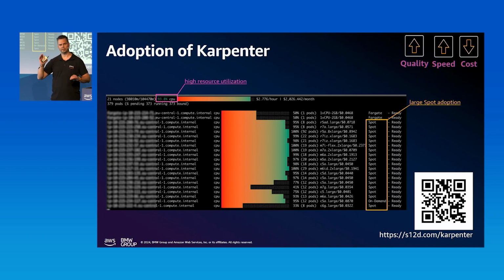And also if the demand in your workload changes, or even if just the spot price changes, Karpenter may start different instance types which are more cost efficient for you, and then seamlessly move your pods to this new instance.